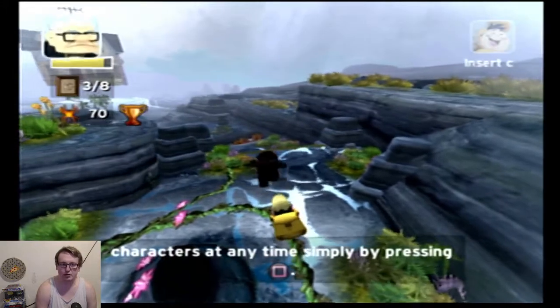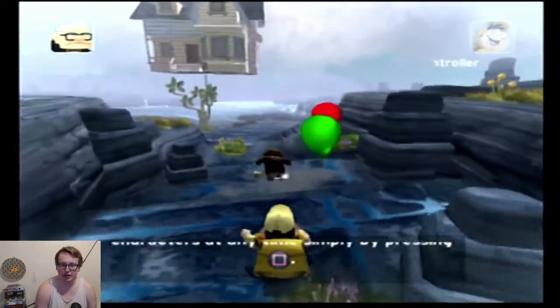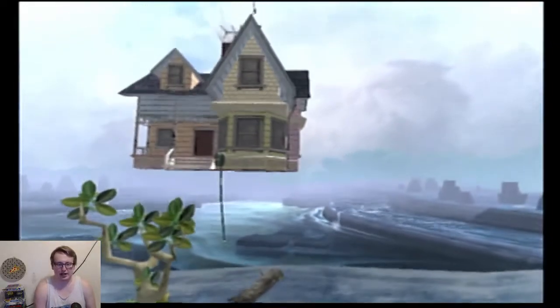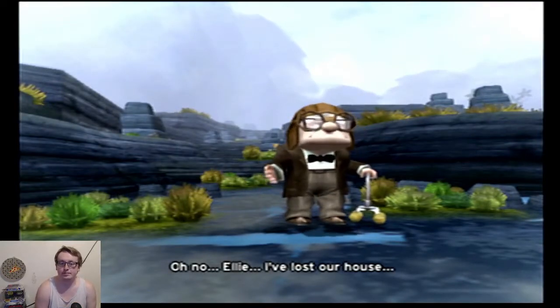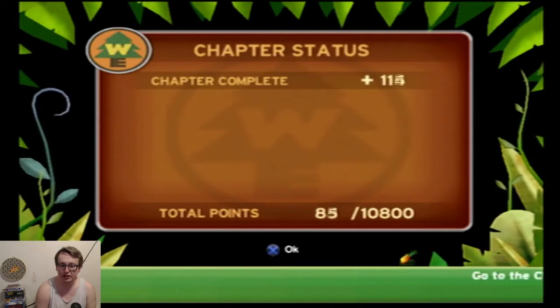Yeah, I'm aware that you can press square. God. Okay, camera. I don't need to see both characters in frame every single time. Oh, look, it got caught on this one tree. Oh, just kidding. I thought we had it. Thought we caught the tree. Or the thing. Our house. Maybe not, sir. Alright. Chapter complete.